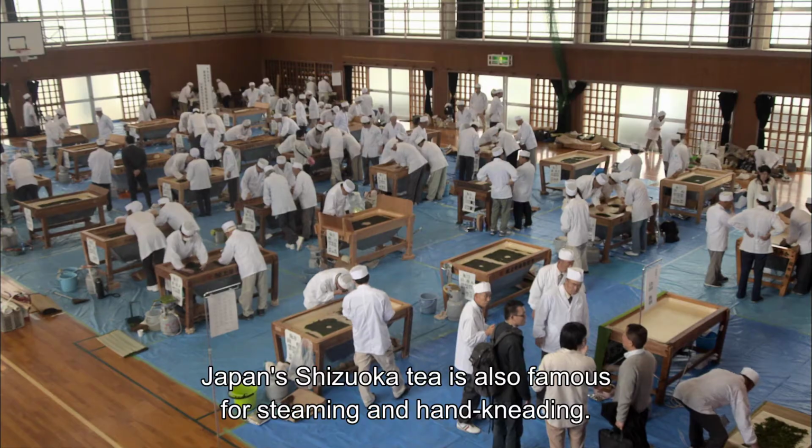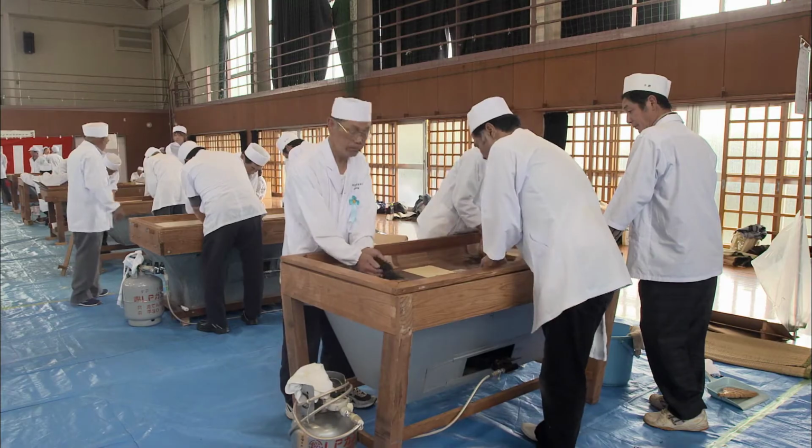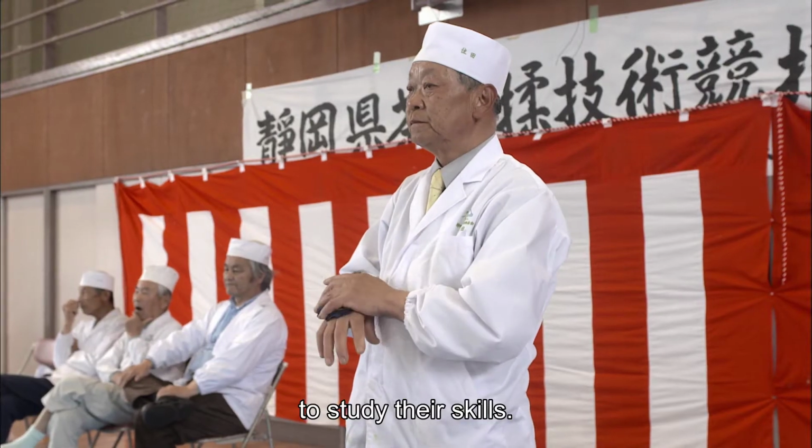Japan's Shizuoka tea is also famous for steaming and hand kneading. Every spring, the tea masters gather together to study their skills.